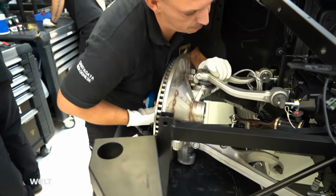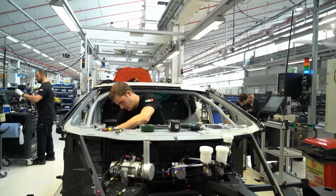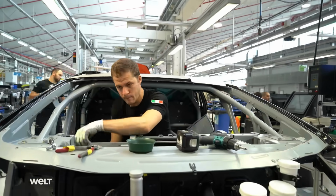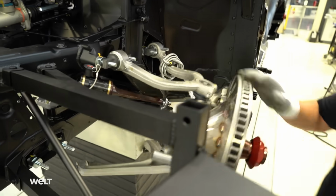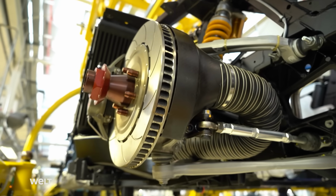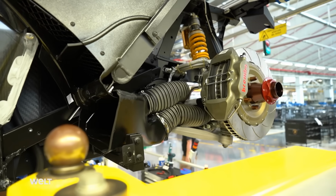The two racing variants are 79% identical. The basis of the extreme sports cars, the frame, is the same as that of the production models. That's why they can be assembled at the same production line.